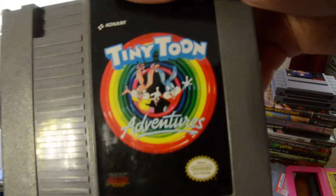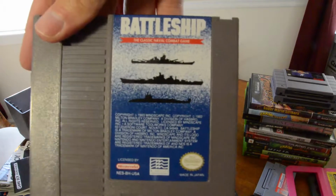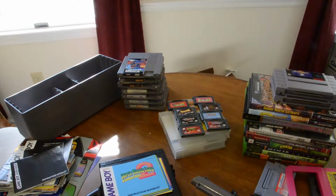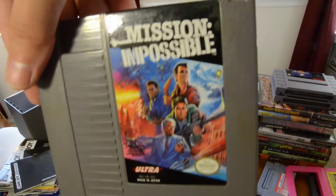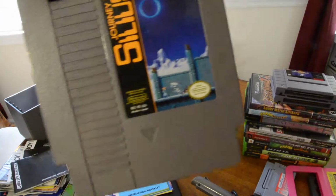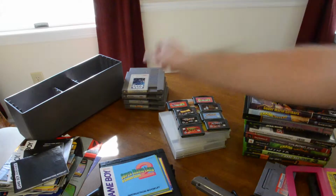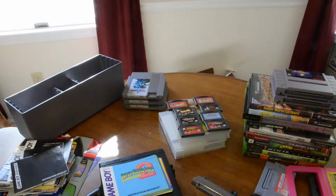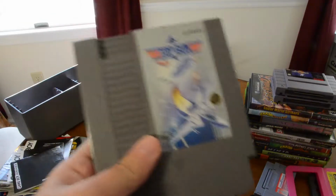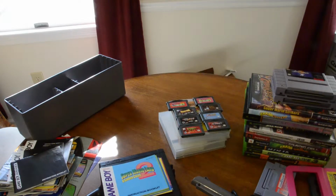Tiny Toon Adventures. I grew up watching Tiny Toons. Battleship. Yeah, pretty decent. Just your traditional Battleship board game, just on NES. Mission Impossible. The Guardian Legend. Journey to Silius, which kind of has a Mega Man feel to it. The original Star Wars. Top Gun, and the sequel, Top Gun, the second mission. And last but not least, Track and Field.